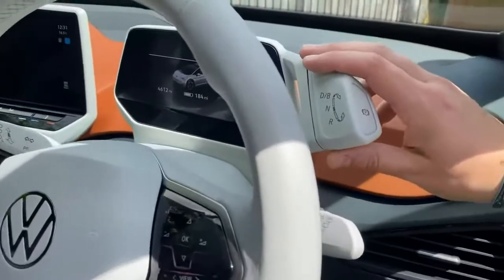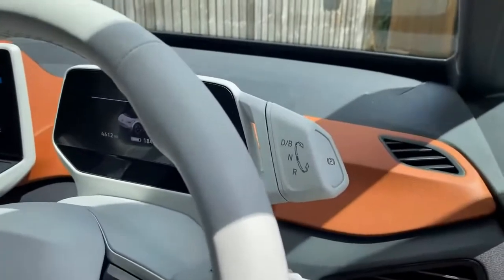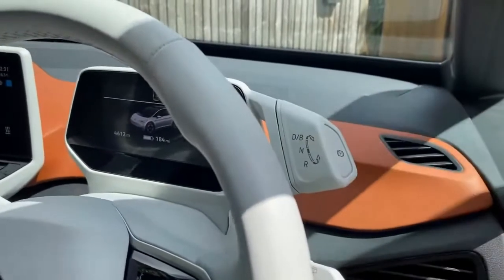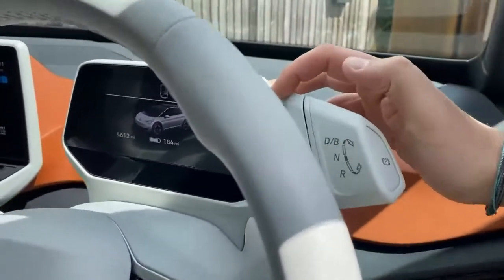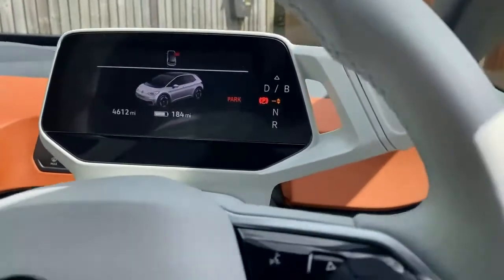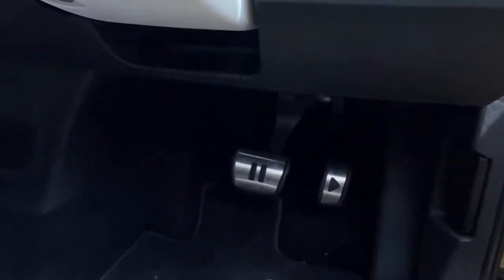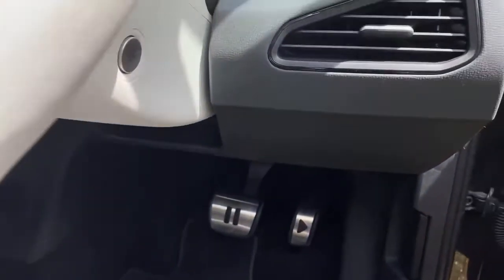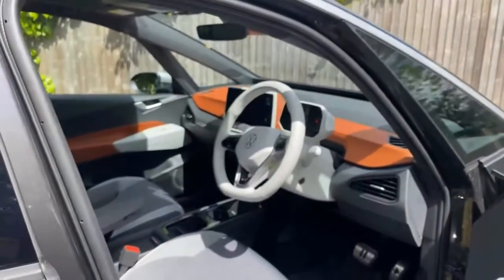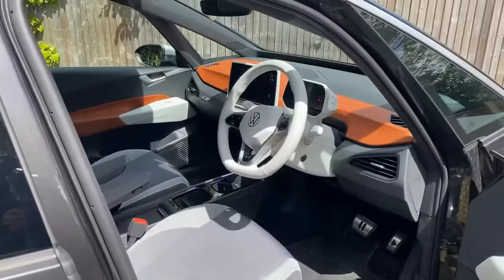To turn the car on, once you're sat down and pressing the brake, you simply twist here to go into drive, or pull back to go into reverse. If you want to get into regen mode, you go once, you go a second time, and then you're in what they call B, which you can see just in here. That is what is regen mode and allows you that one pedal driving of just lifting off that throttle. Now that play and pause are specific to the first edition. Now this car has come from VW, so it is a first edition, so it does have some little accents that are slightly different to the normal car. Those play and pause being one of them.